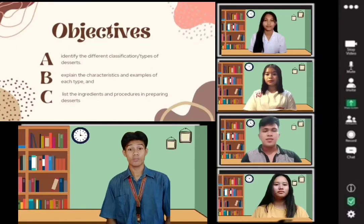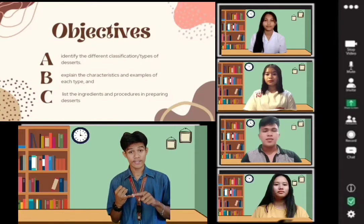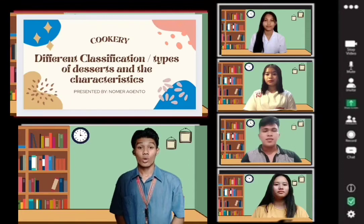And the objectives are, at the end of the discussion, the students may be able to identify the different classifications, types of dessert, explain the characteristics and examples of each type, and list the ingredients and procedure in preparing desserts. So now, let's proceed to our discussion. Classification, types of desserts, and their characteristics.